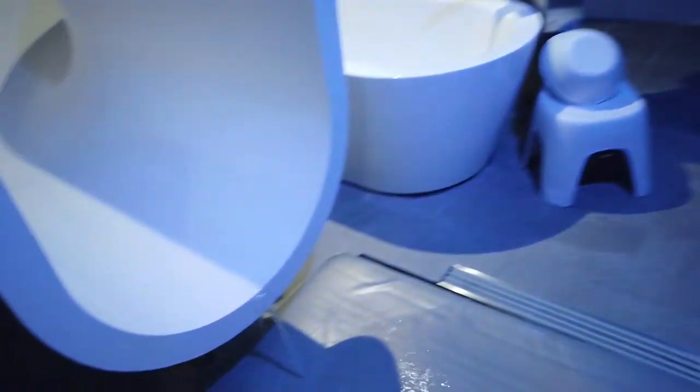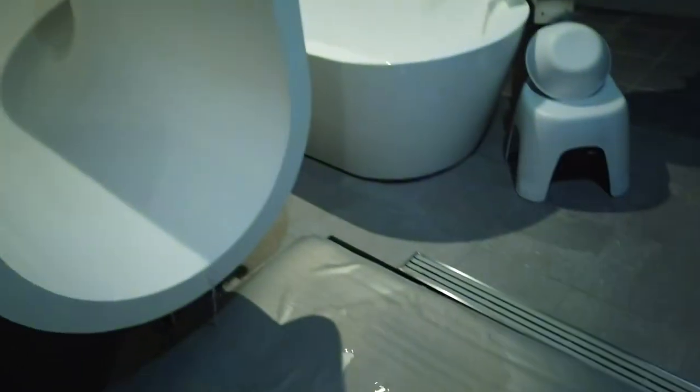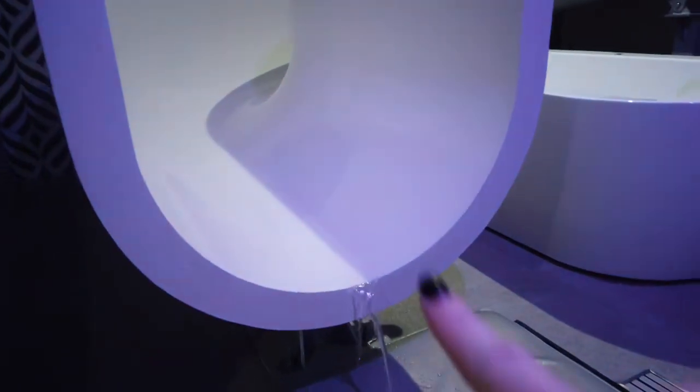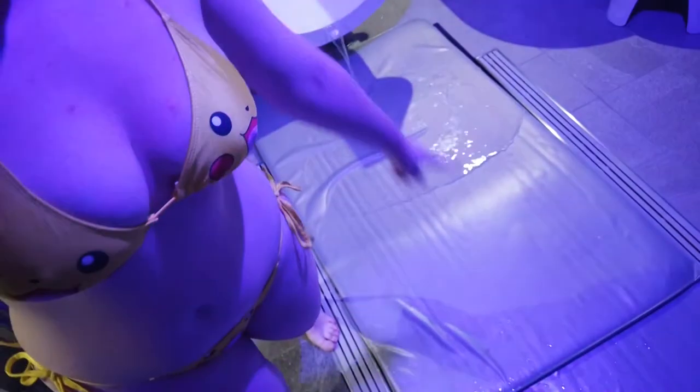Okay, let's take you back downstairs. Let's go have a look. This is what it looks like downstairs. So it looks like it gives a short burst of water, which makes sense, so it doesn't overflow. Oh, here comes some more. So I'm gonna slide right out there. This is my landing area. And I'm probably gonna hit that. Oh, I'm gonna go down there. So I'm gonna shoot out there, and I'm gonna go down here.